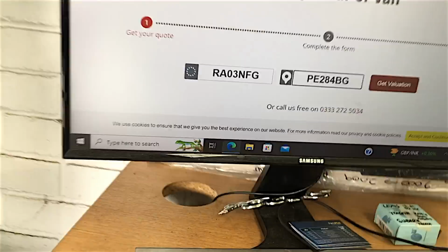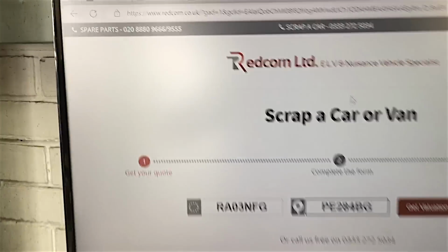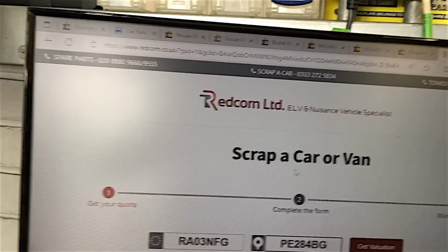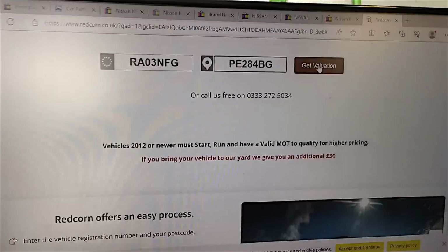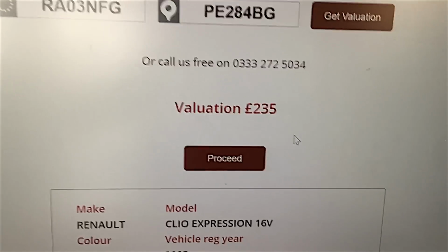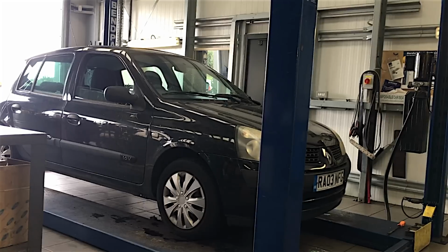But hey, look at this. There is a site on the internet, and we got £100 trade-in value on this car, and there's lots of sites like this. This is Redcorn Limited, vehicle specialist. Scrap a car or van. You put in your registration number and postcode, and then you press get valuation. Ooh, £235 they're saying they could possibly give us for this Renault Clio. So we could make ourselves £135 profit just by letting them come and take the car away.